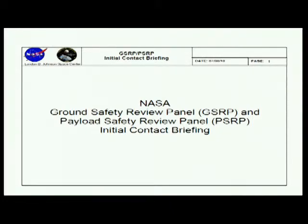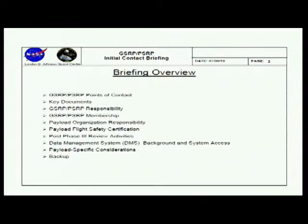You can go off to the next slide, please. So just a quick overview of what I'm going to highlight this morning: tell you all about the PSRP, GSRP, how we're made up, what we do, what you do as payload organizations, and how to get through up to flight. Next slide, please.